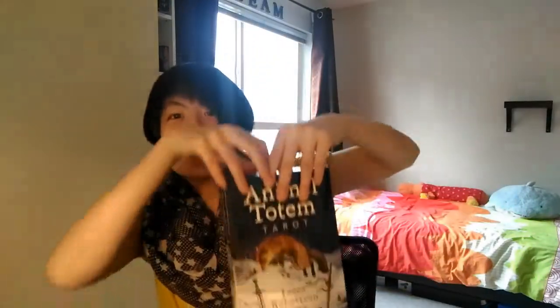Illustrated by Eugene Smith, and the deck is by Lisa Robertson. Journey into the realm of the animals and discover the messages that await in spirit. Oh my god, I'm so excited! Looks so gorgeous already! Okay, let's open this little box of wonder. Okay, I'm gonna damage it. Okay, I will try to do this on cam.